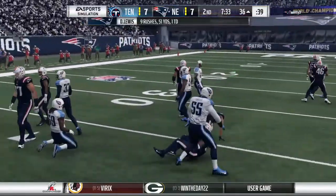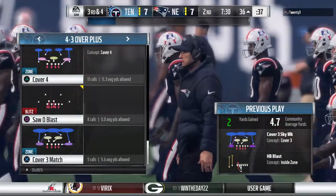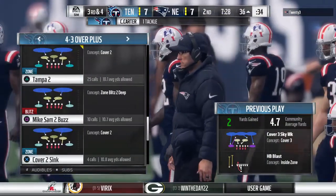This one down to the 36. 2 yards the gain there, and now they're left with a third and about 4 for a first.